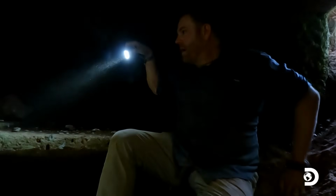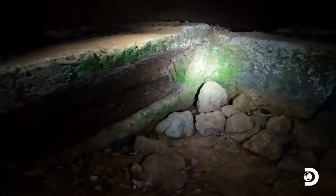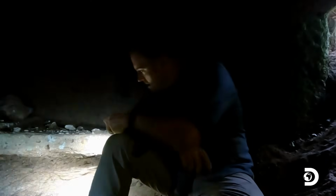Oh, wow. This is awesome in here, actually. Okay, so we've got 2 beds here with these kind of lower bunks carved out here. That's right. There's room for 2 on each side here to be laid out. Each tomb has its own particularities. All right, well, let's have a look around, yeah?